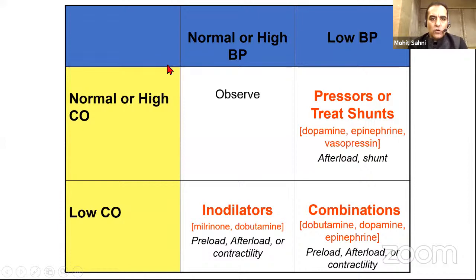This is also to show you how your functional echoes can impact and augment your clinical decisions. This is your blood pressure, which is a clinical parameter. This is your cardiac output, which is your functional echo parameter. As we have discussed in that flowchart, if you have normal or high blood pressure and normal cardiac output, you need not do anything. If your blood pressures are low, but your cardiac output is normal or high, the most common reason in preterm is the high volume shunts.